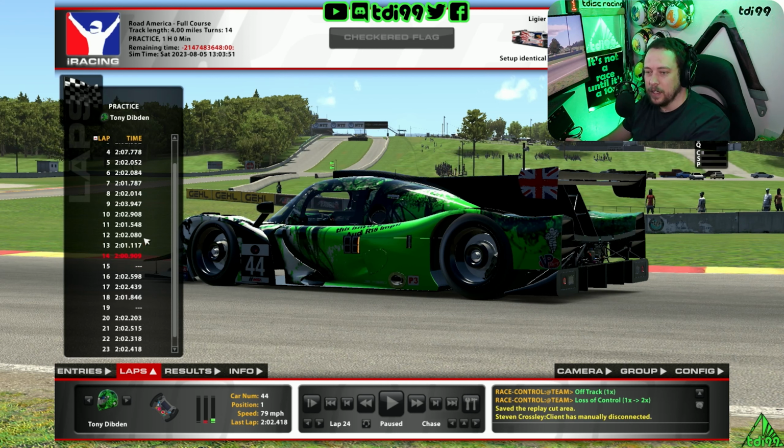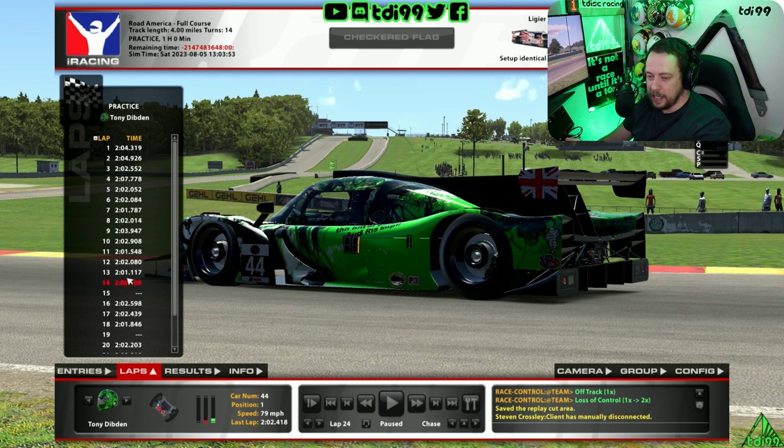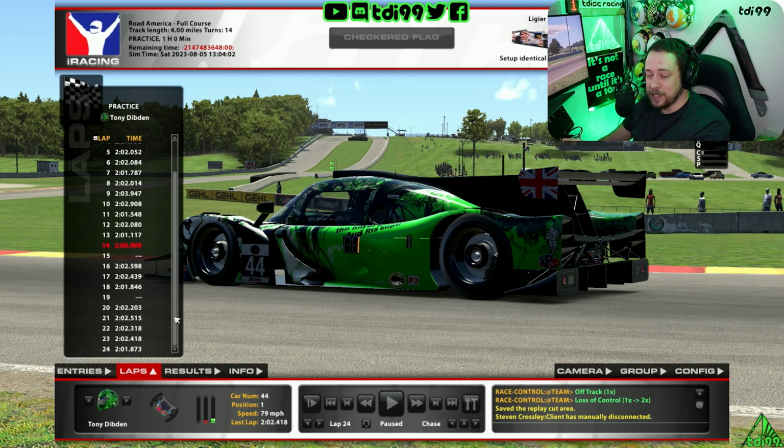201.873. Now, I did a full tank here, or at least half a tank, because this was getting down to really, really low. You can see there, I'm getting down to 2 minutes just, and then the 201s. This feels a lot nicer around here on lower fuel. So the open setup is particularly nice.